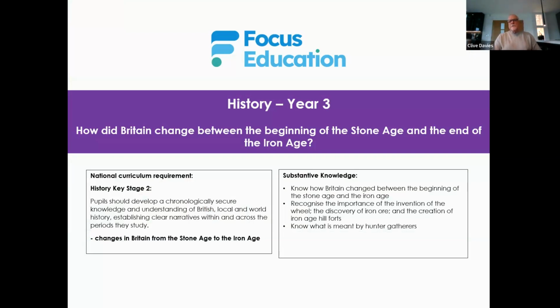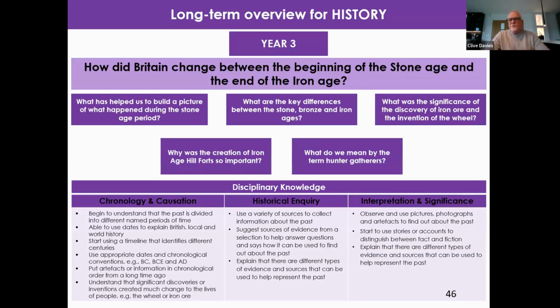So this is an example of a unit of learning. I've chosen the Stone Age one deliberately. So we've got here the requirements of the national curriculum. Why are we actually doing this one? What is the substantive knowledge in history I want the children to acquire? That's right up front. Then we move on to the composite and components that I mentioned earlier.